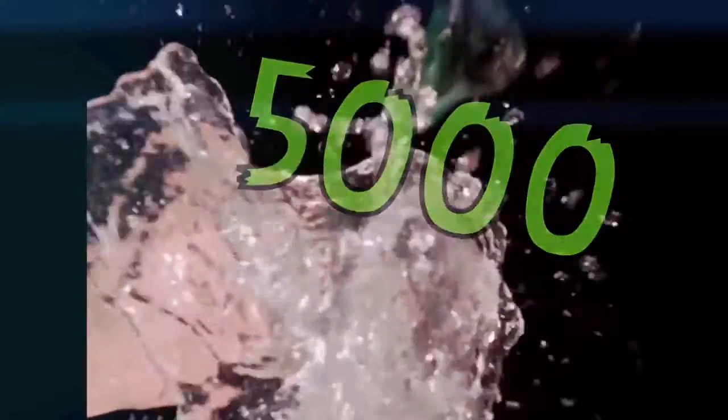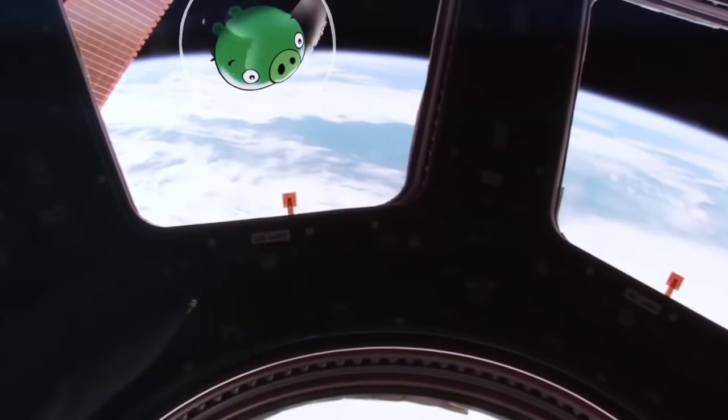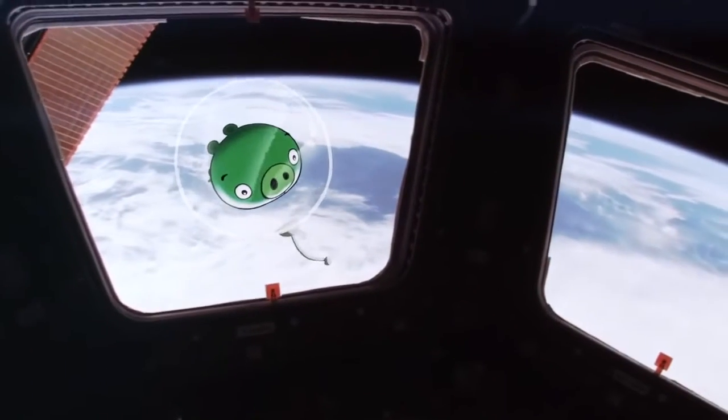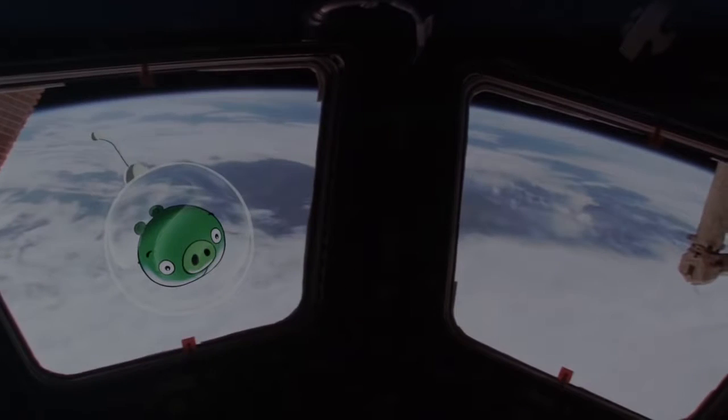What happens when something like an angry bird gets their eggs stolen by Pig? This is all that's left of Pig after Pig got exploded. And we got to see all of this in a weightless environment, which is what the Angry Birds Space game is going to be like, with gravity fields from planetary bodies.